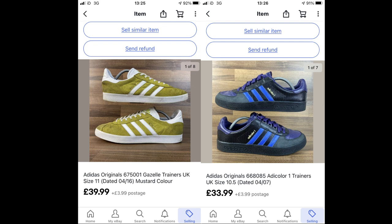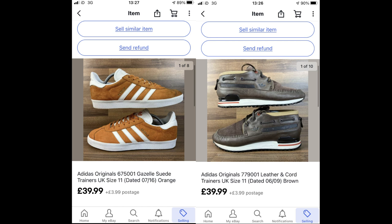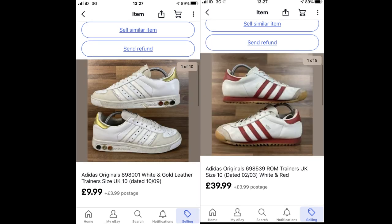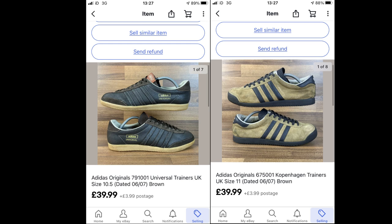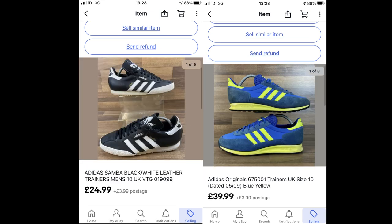So with these Adidas trainers and Doc Martens, we thought we aimed high on the pricing of these. So we just smashed them out all at the same price, and they sold, well, extremely fast. Within a week, I'm pretty much sold out. I've only got a few pairs left. I had 27 pairs of Adidas and Doc Martin boots combined, and now I would say I've probably got in stock, let me just count them, 10 pairs left. So I've sold 17 pairs already.